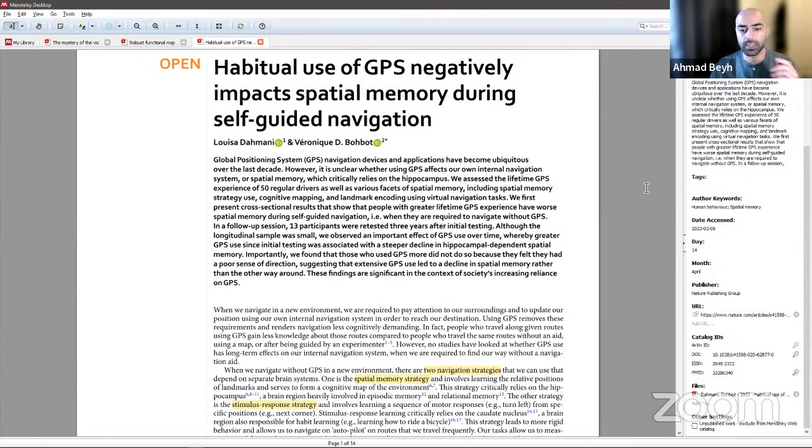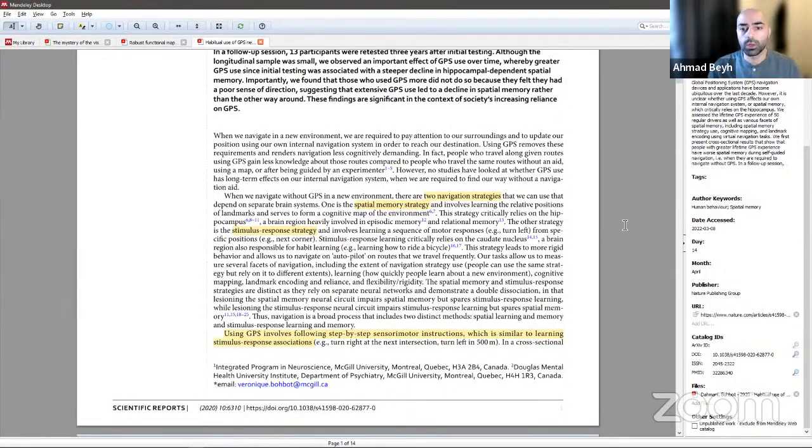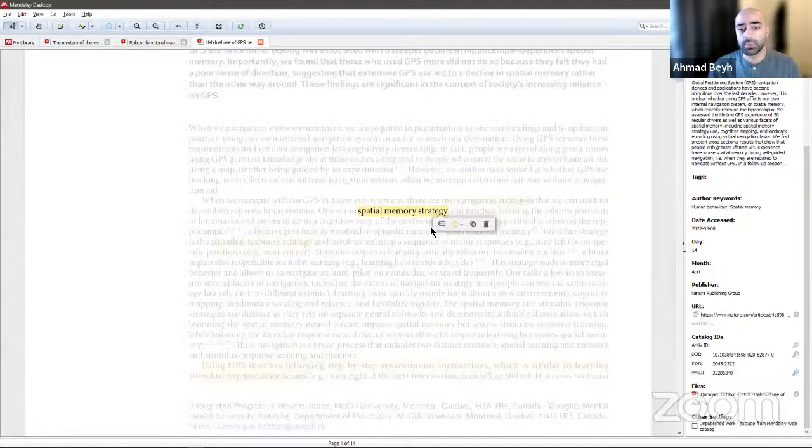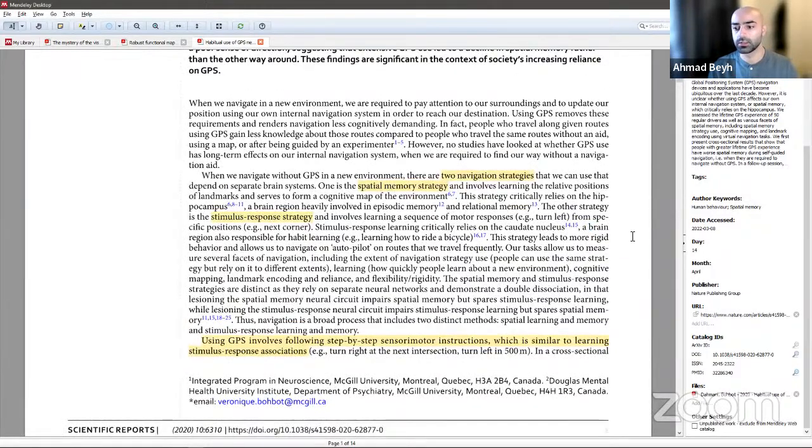For anyone who's not really familiar with this side of the brain or how the brain processes visual space, we have two systems that we usually talk about when it comes to visual space, navigating the space around us. So two navigation strategies here in this paper. One is the spatial memory strategy, and the other is the stimulus response strategy. The spatial memory strategy is when you really form a map of the environment. So this is when someone really knows an area so well that they can actually draw a map of it if you want. They can tell you where things are relative to each other.